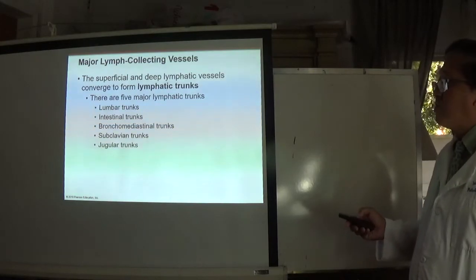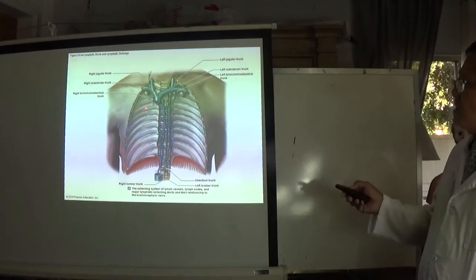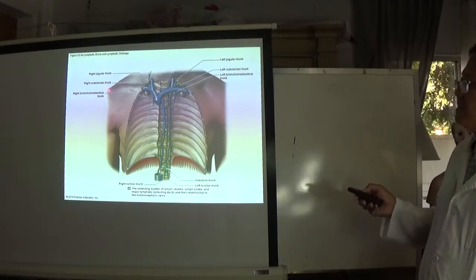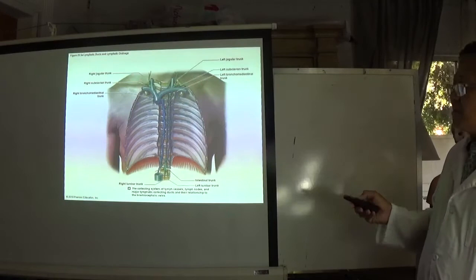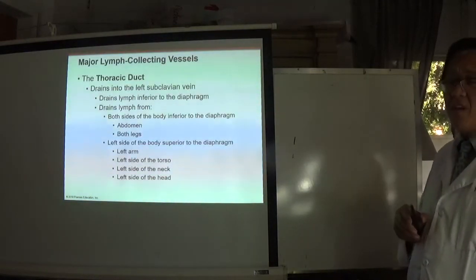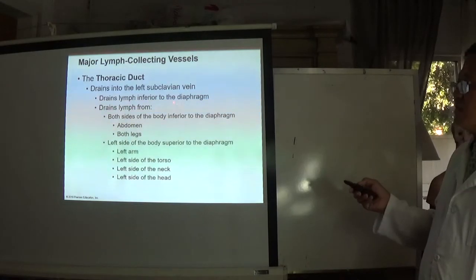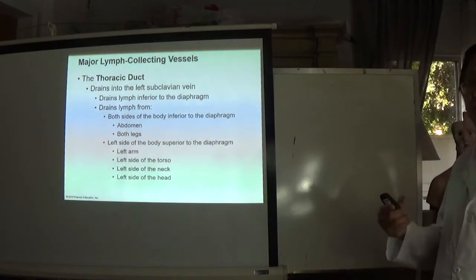And of course, jugular trunks. So everything that's green represents a lymphatic vessel. As I have said, you have here the different trunks, labeled in this particular slide. Now, the main lymphatic duct that is going to drain goes into the subclavian veins. So as you can see, all the lymph will eventually go back to the veins.